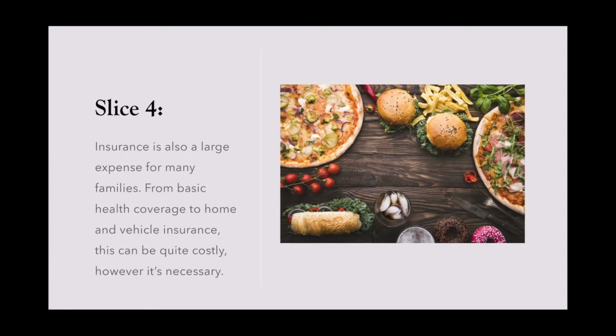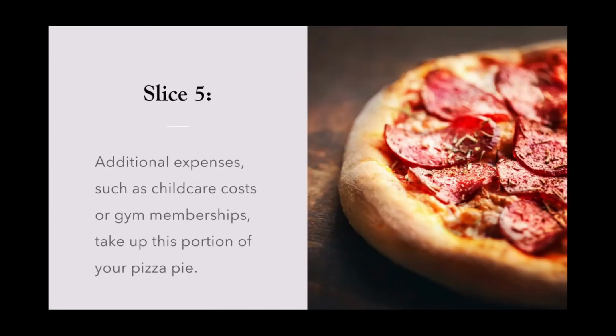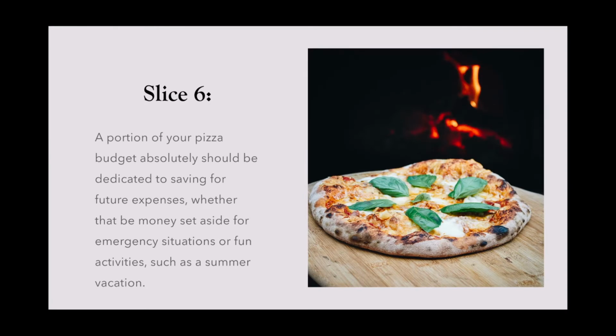Slice number 4. Insurance is also a large expense for many families. From basic health coverage to home and vehicle insurance, this can be quite costly. However, it's very necessary. Slice 5. Additional expenses such as childcare costs or gym memberships take up this portion of your pizza pie. Slice number 6. A portion of your pizza budget absolutely should be dedicated to saving for future expenses, whether that be money set aside for emergency situations so you can avoid going into debt, or fun activities such as a summer vacation. Again, we cannot stress that it's never too early to start saving.